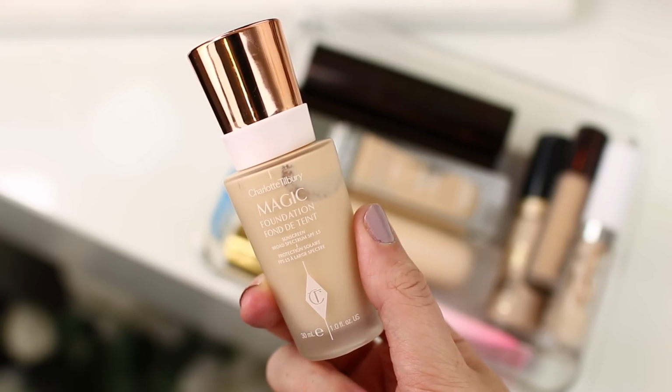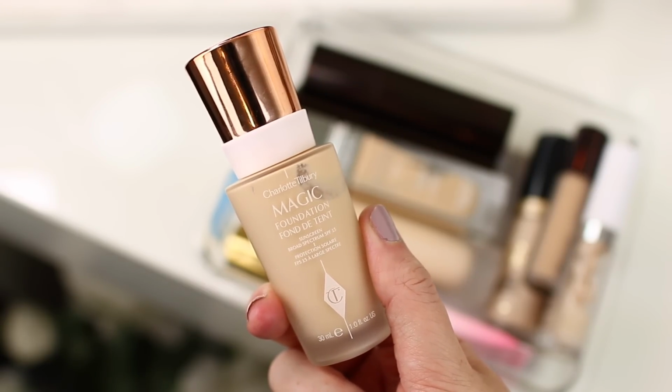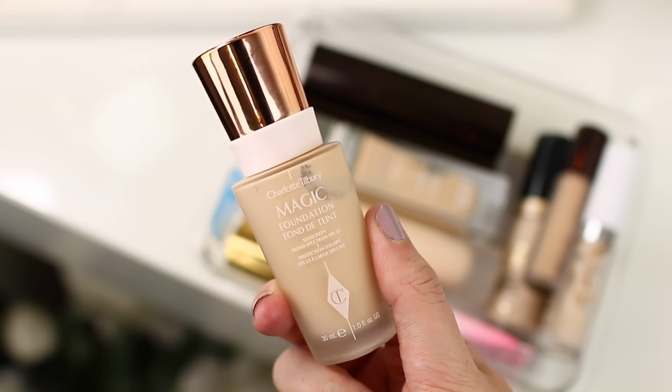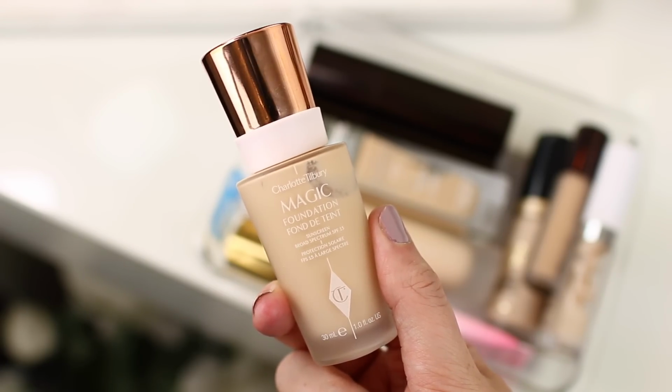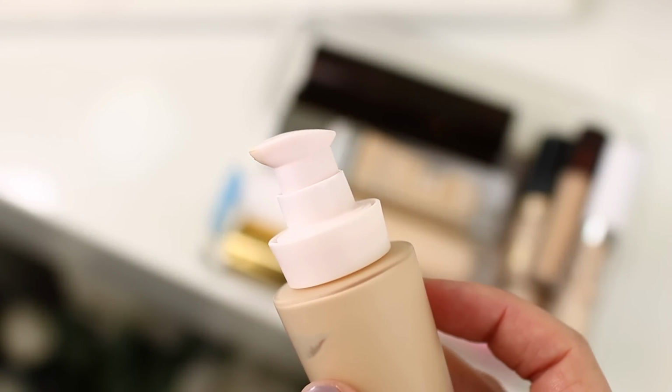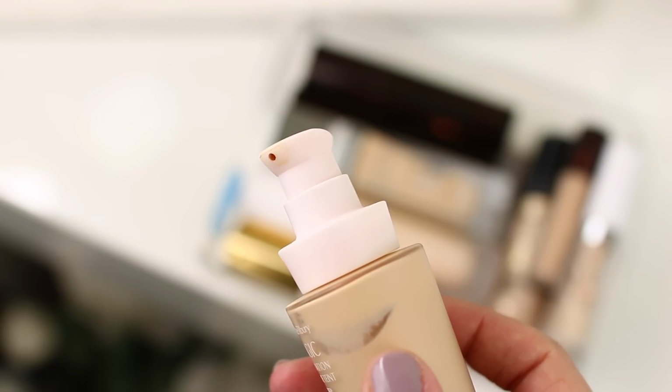I just tested out the Charlotte Tilbury Magic Foundation a few weeks ago. I've been using it. I think I'm actually using it in a video tomorrow, and I've been loving it. I think it's going to be my go-to for the fall and the winter. It gives good coverage and it's mattifying, but it's a little bit more lightweight than a lot of my super heavy coverage foundations.